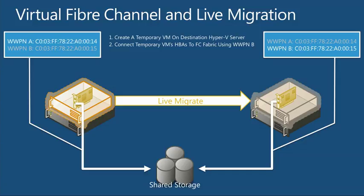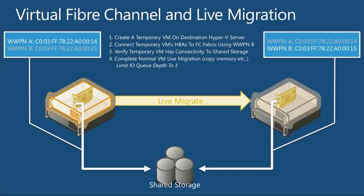And this allows us to have the 30 to 60 seconds. It allows us to confirm, like, okay, yeah, everything's fine. And only once we've done the memory transfer and we know that that LUN has been exposed to that box using the second worldwide port name, will we go ahead and do the live migration.